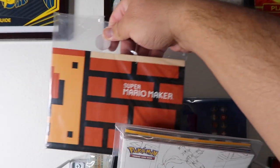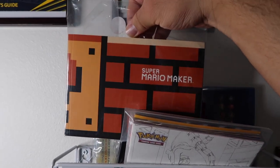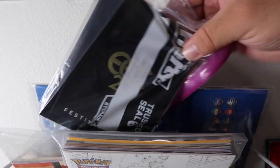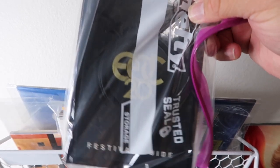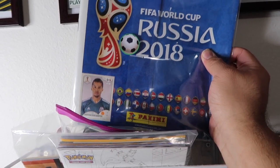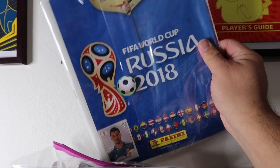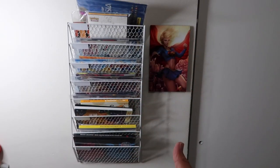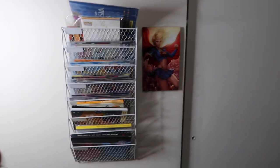The Super Mario Maker booklet that came in with the Wii U game, I believe. And then just the instructional booklet for my Super Mario World for the Super Nintendo. Oh, my EDC stuff. This little booklet for the 20th anniversary. And this Russia FIFA World Cup Panini booklet that I was supposed to do a video for that I just never did. But yeah, that's my little magazine rack with my comics, and you're welcome to have a read whenever you come through.